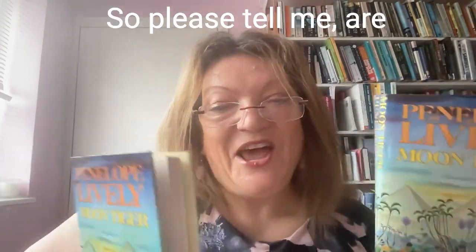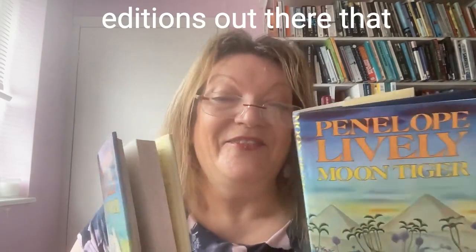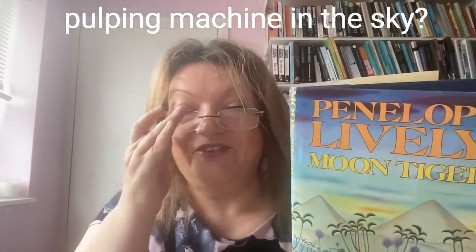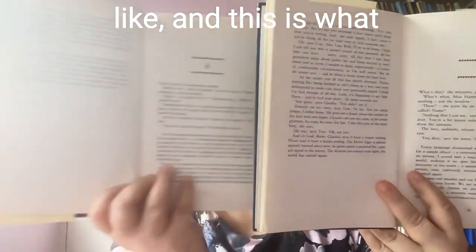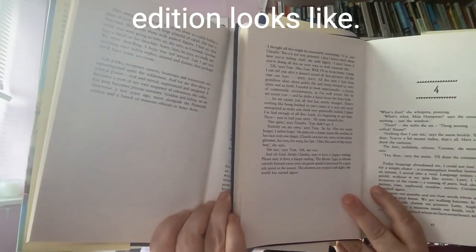So please tell me, are there any other misbound editions out there that didn't meet the great old pulping machine in the sky? So this is what the incorrectly bound looks like. And this is what the correctly bound edition looks like.